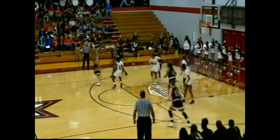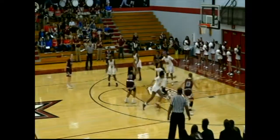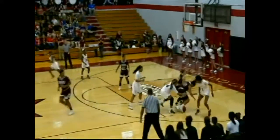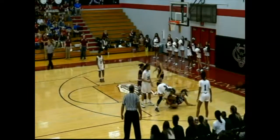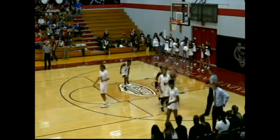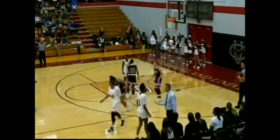Top of the key, handling the ball is Turner. Turner bounce pass to the high post to Faulkner. She'll let it fly from there. Shot on the way, left short. Norris tips the ball out. Tucker had it momentarily. Now it's on the ground. Faulkner wrapping it up kind of with her legs. It will result in a jump ball possession arrow with the Phoenix.